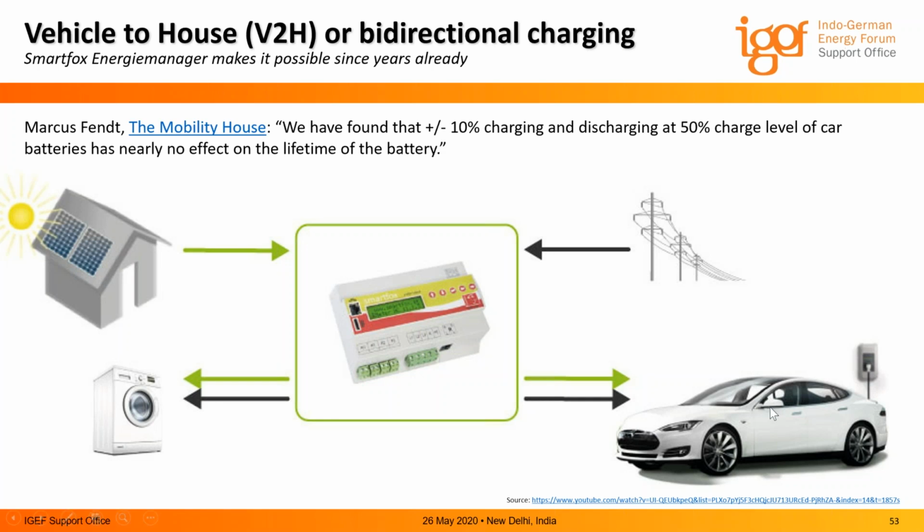But the biggest fear always is that this whole vehicle to grid will make your battery suffer from the car, which is a higher valuable asset. There we have respected consultancies like the Mobility House in Germany, Mr. Markus Fenn, and they have done lots of tests. They found out that if the battery is charged at 50% level and you do plus minus 10% charging, so you have a span of 20% capacity of the battery, it's hardly having any effect on the lifetime of the battery. So we are not talking about full cycles being taken away.